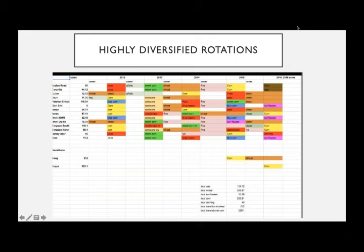So each of these blocks here are different fields. And you can see each of these different colors are different crops in the rotation or cropping sequence. So they easily have 6 to 7 different crops that they grow in a field. And that diversification is so important for weed management. That's going to help minimize the amount of tillage and cultivation that needs to be done, and for the maintenance of ground cover over the entire 12-month annual period.